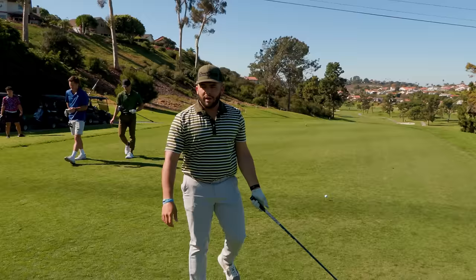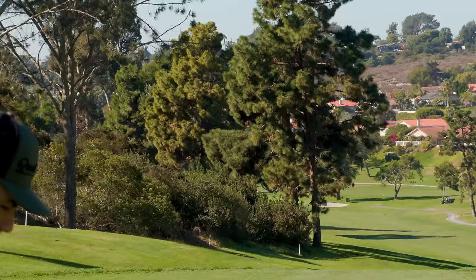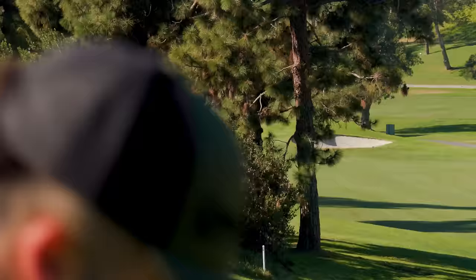All right, somehow managed to replicate the same swing I made on the first one. I'm still alive, shockingly, so let's see what we can do with it. Scary, one of the trees. Hopefully it kicks down. Hopefully it opens up and kicks right. Okay, cool.